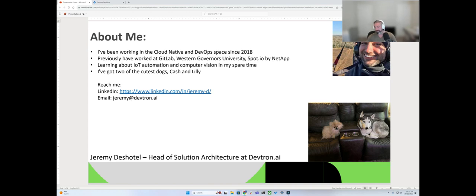I've also, as you can see in this picture here, have two of the cutest dogs. That's Cash the Pomeranian and Lily the Husky.